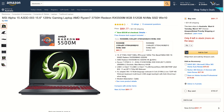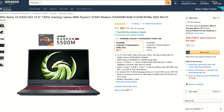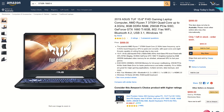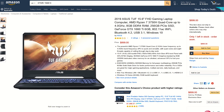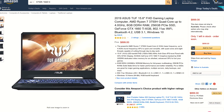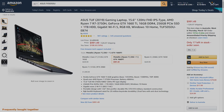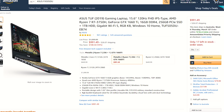But to be fair, you can also get the same machine with half the memory and a worse screen for under $900. The Asus TUF FX505DU on the other hand is around $900, though this one has 8GB of memory like the $900 Alpha 15, so same price there. There's a 16GB config for around $100 more. Again, very close in price to the 5500M machine I tested, so essentially the price is about the same.